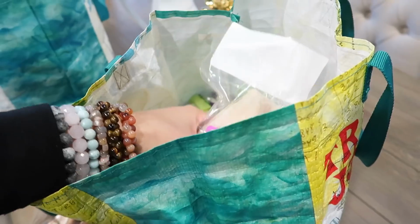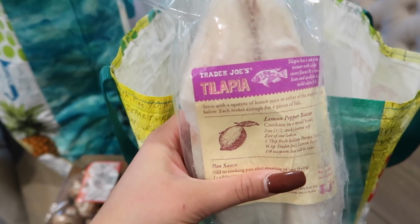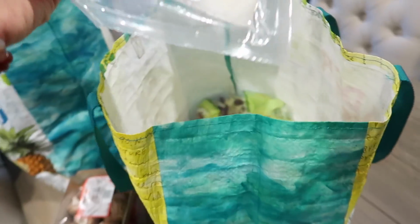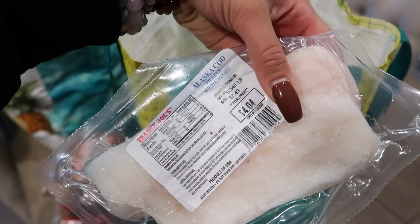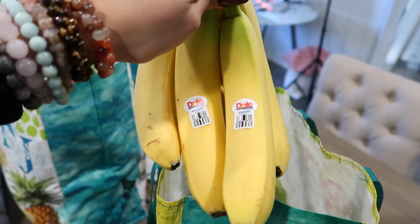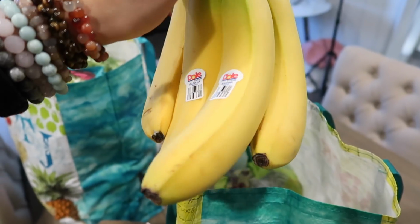I also got some proteins. I got some fish here. I have some tilapia fillets, so I thought those would be nice to have for dinner and just pop them in the broiler. I also got some wild Alaskan cod. I have a little bunch of bananas as well. I have a ton in the freezer, but I like to have fresh ones on hand as well.